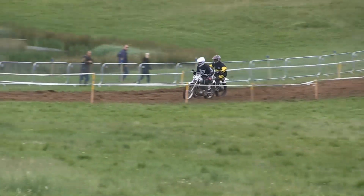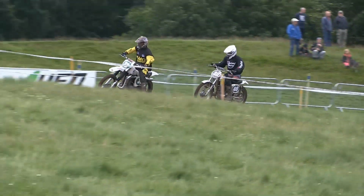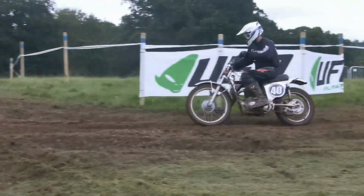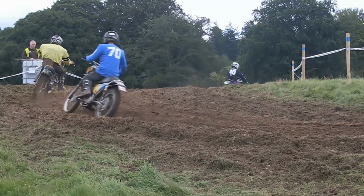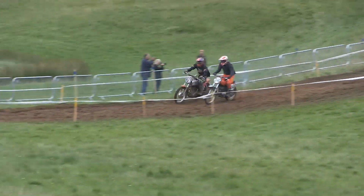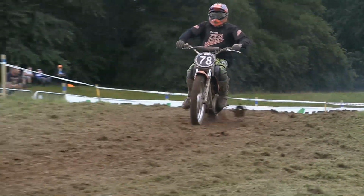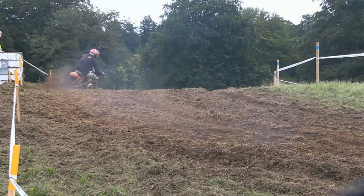Now just coming towards us on the outside there on the white CR250 Honda, that's one of the Russian riders who have made the trip to Drumlanrig Castle. Now I'm not even going to attempt to try and name the rider because I'm just going to end up making a fool of myself, but nevertheless we're looking at second place man there. That's John Griffiths on the Rickman Jap.